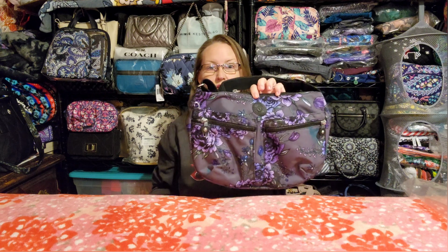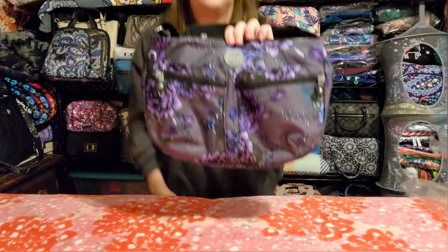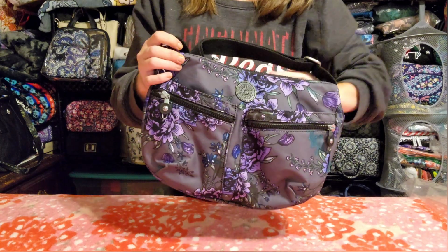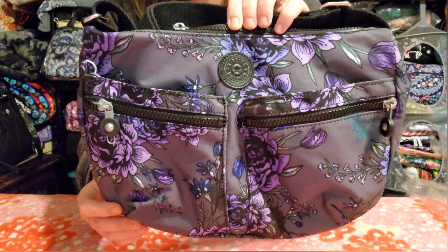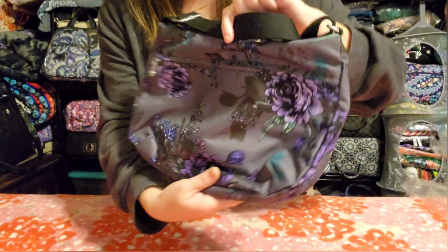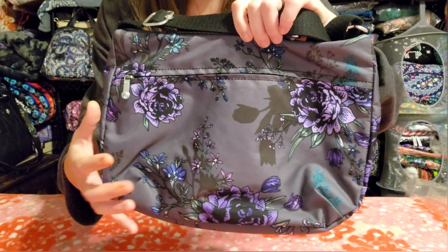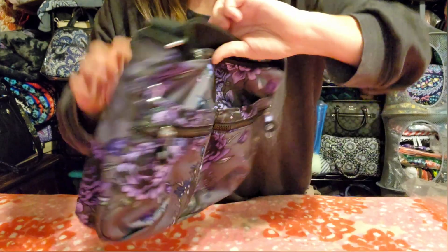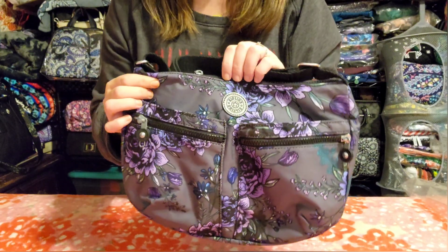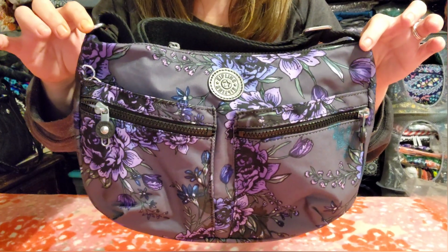I still don't know what to actually call it, but this is called the Kipling Azalea, I believe. I think I might have the tag shown in here, but it's in that same Dream Flower print that I just think is absolutely gorgeous. I wish that these flowers weren't spaced so far apart, but I still think it's absolutely gorgeous regardless. So this bag is just a really good medium sized bag.